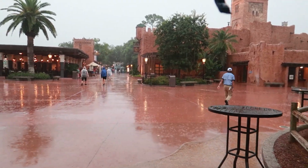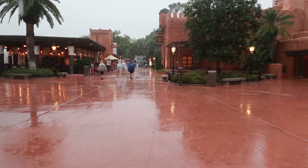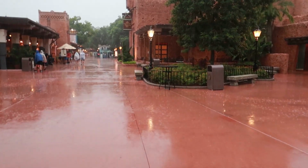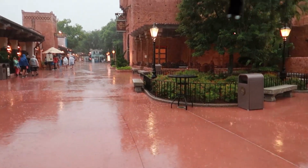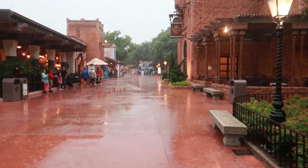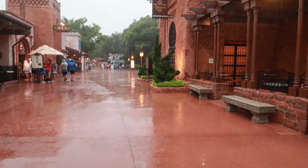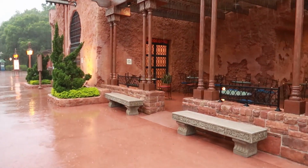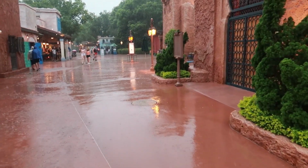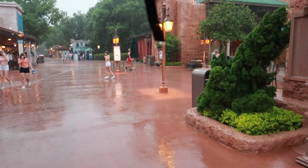All right, we're gonna walk over towards Morocco while Kelly gets her cheese bread and try to find a covering. All I gotta say, folks, is I'm very glad I changed into my sandals coming in here because it is an absolute torrential downpour. And so that isn't as covered as I thought it was. It was actually not covered at all.